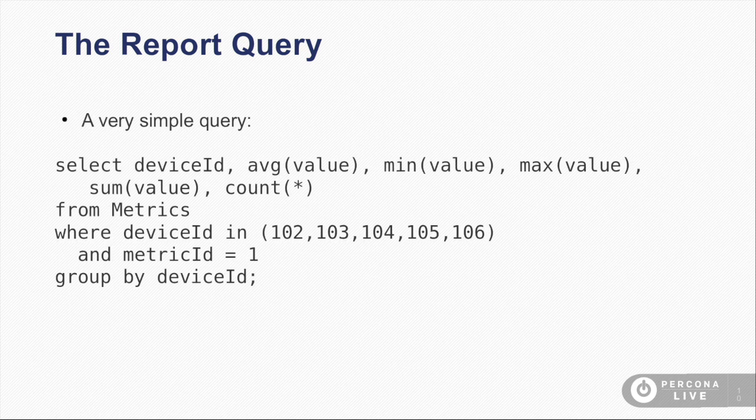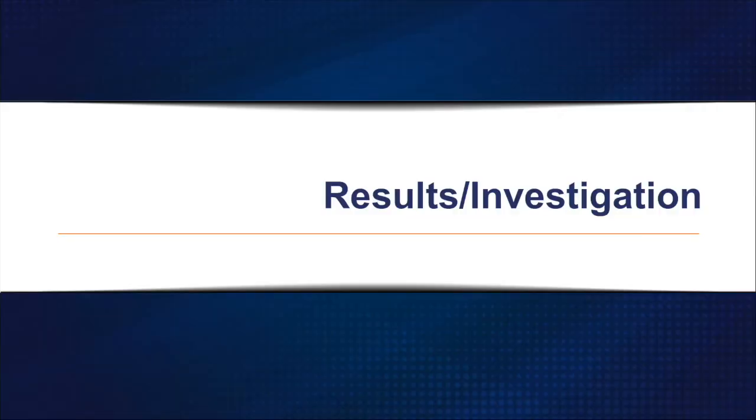Now the report query is a very simple one. I'm doing an aggregation, but I want average, minimum, maximum, sum, count from metrics for a bunch of devices and one metric ID. So it's fairly simple. You will see that even that is very demanding for some solutions. The metric we're looking at is not the results, it's the execution time. So let's begin our investigation.